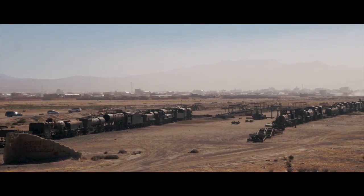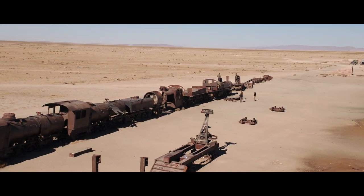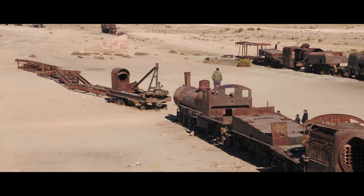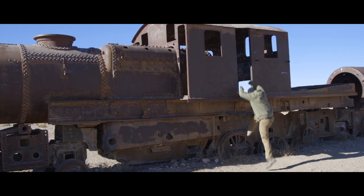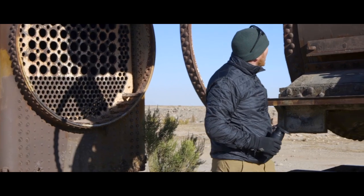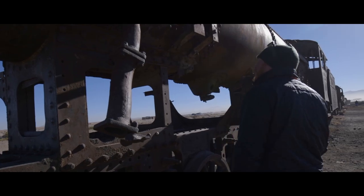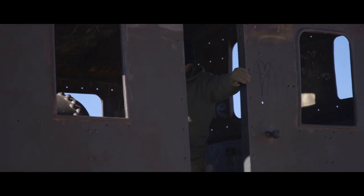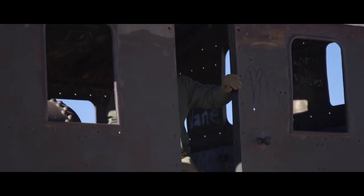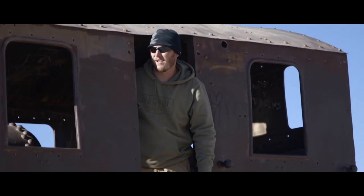The lines were built by British engineers who arrived near the end of the 19th century and formed a sizable community in Uyuni. But the rails were sabotaged by the local indigenous people, who saw it as an intrusion into their lives. In the 1940s, the mineral industry collapsed and the trains were abandoned.